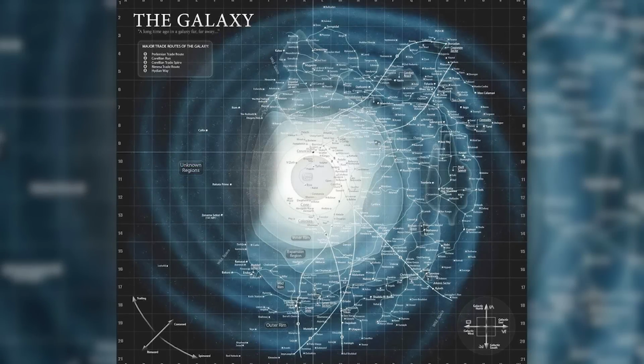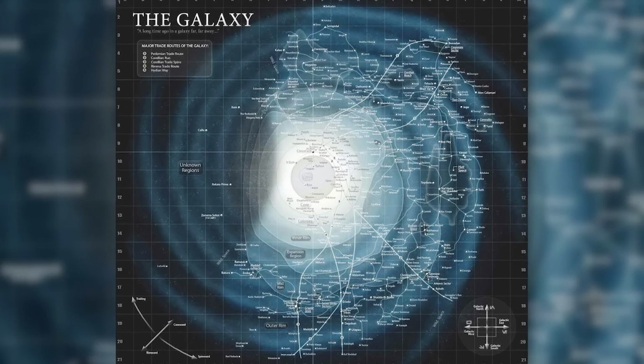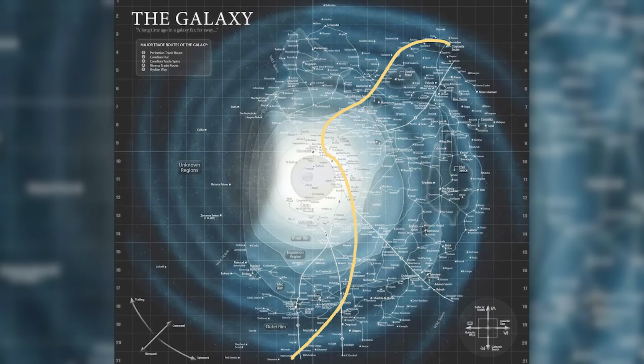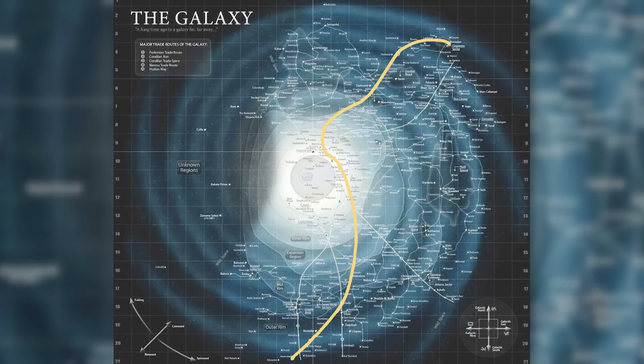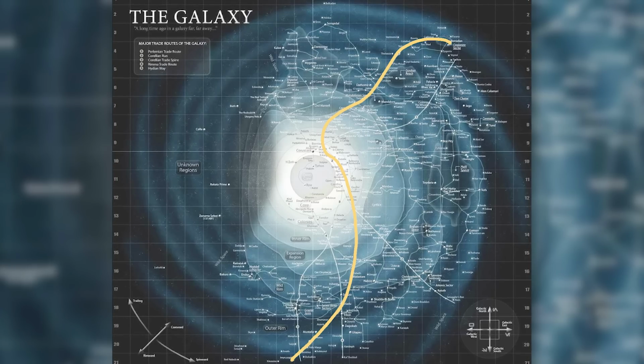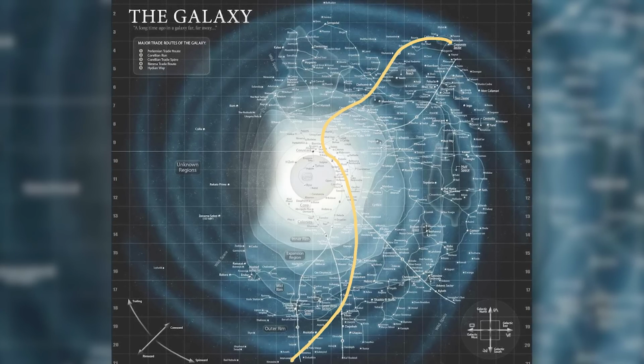First things first, let's orient ourselves. The longest hyperspace route in the galaxy was the Hydian Way, which ran from Suf on the galaxy's southern fringe all the way to Bonadan in the corporate sector, spanning the entire galaxy in the process.